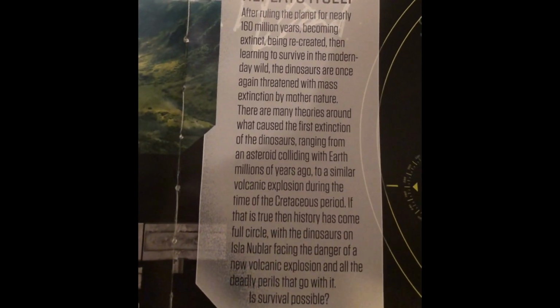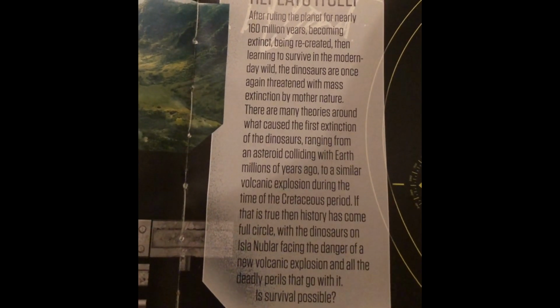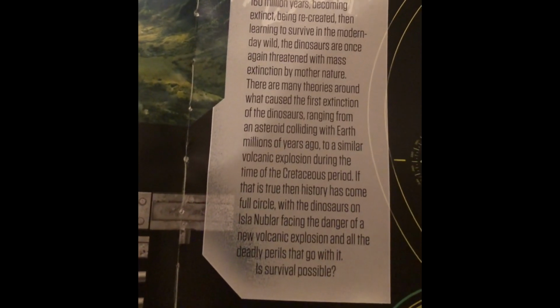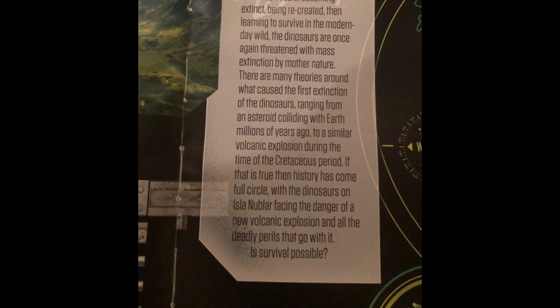So let's read this. History repeats itself. After ruling the planet for nearly 160 million years, becoming extinct, becoming recreated, then learning to survive in the modern day wild, the dinosaurs are once again threatened with mass extinction by Mother Nature. There are many theories around what caused the first extinction of dinosaurs, ranging from an asteroid colliding with Earth millions of years ago to a similar volcanic explosion during the time of the Cretaceous period. If that is true, then history has come full circle with the dinosaurs on Isla Nublar facing the danger of a new volcanic explosion and all the deadly perils that go with it. Is survival possible? And here's the map right here.